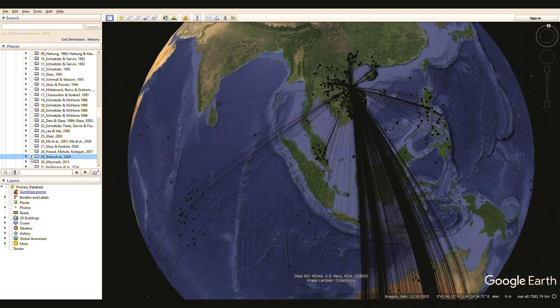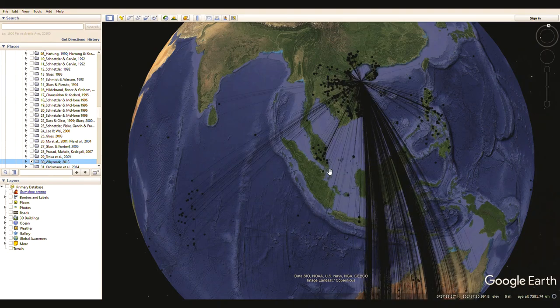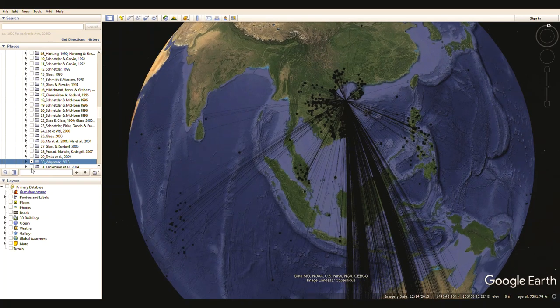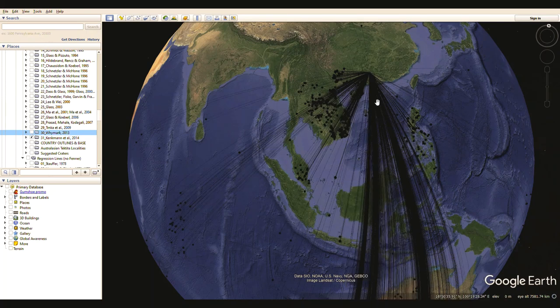Trinca 2009, okay, this is much better. It's certainly in approximately the right area. This is Weimark, this is me 2013. I'm going to be biased here, but again, a lot of good overlap here. Again, very promising here. Kenkman 2014, let's turn that other one off. Again, too much asymmetry, this is not working, not a lot of overlap there.